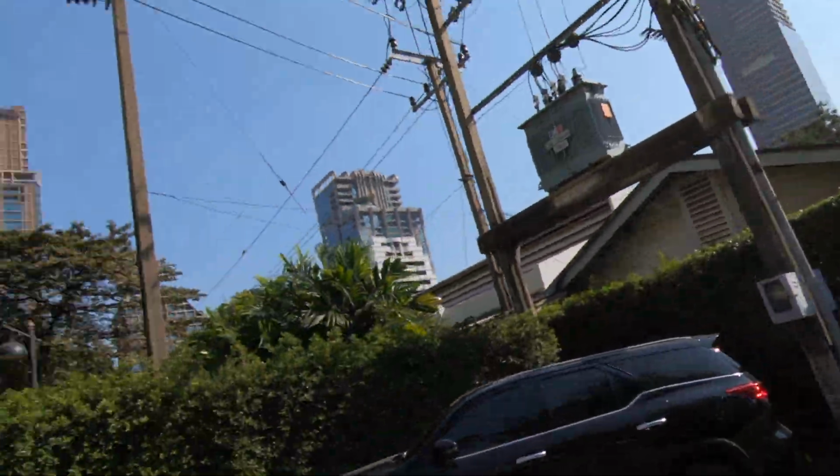Look at my shadow. It feels so good. There's a little breeze while I skateboard. Speed bump!